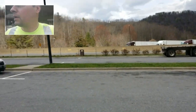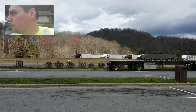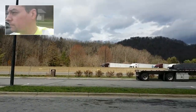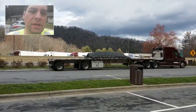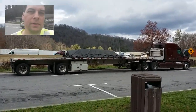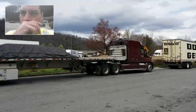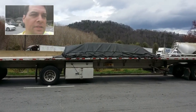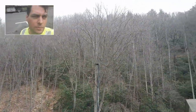Lovely load. Make sure I don't get hit by a car here. So I've got a 27,000 pound steel roller. That's what I would compare this to, a rolling pin. More trucks coming. I like this load. It's nice and light, so I'll get good gas mileage. I'm at a nice rest area for my 30-minute break.